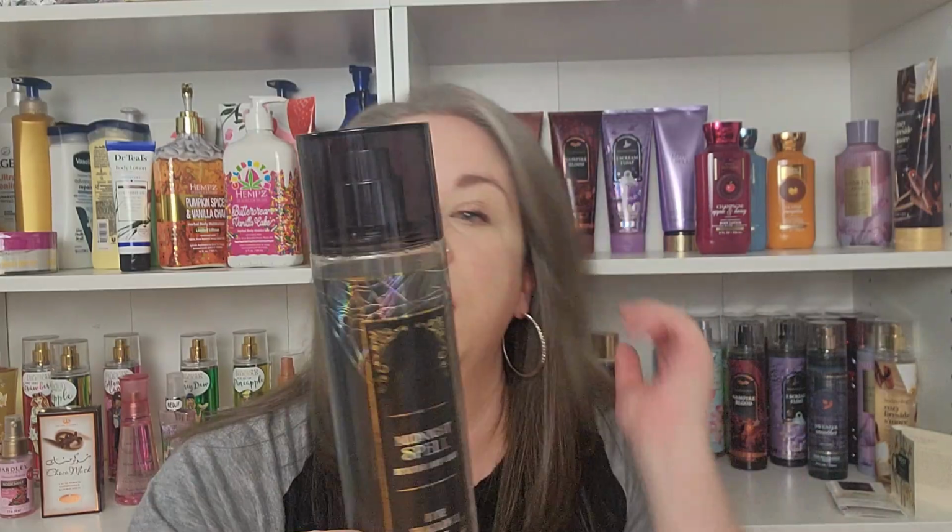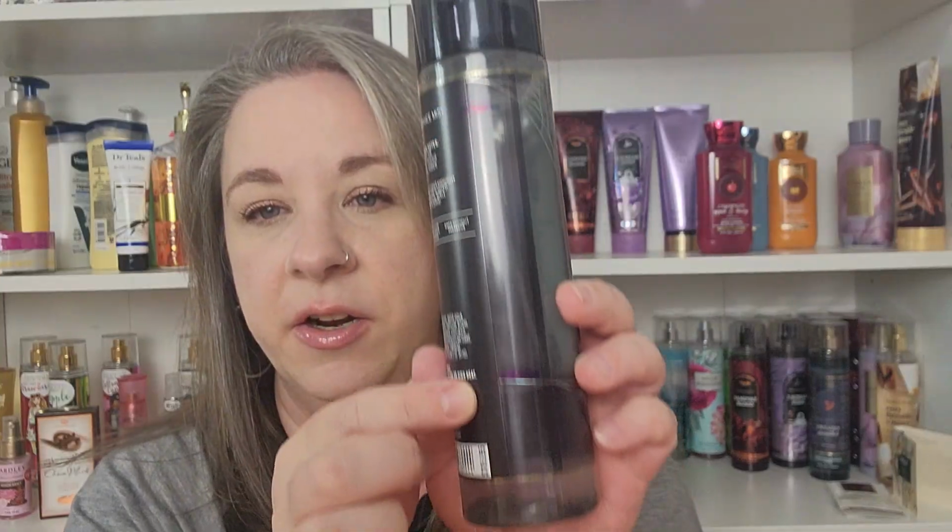There were two other mists in this project. The first one is the Midnight Spell, and this was from Halloween two years ago. When we first started, we were here. We are now down to here. So I definitely made some decent progress on this.